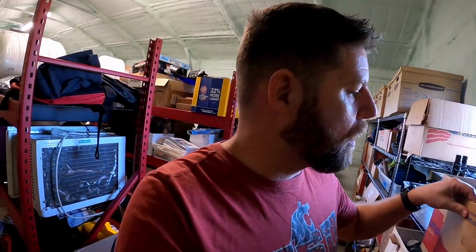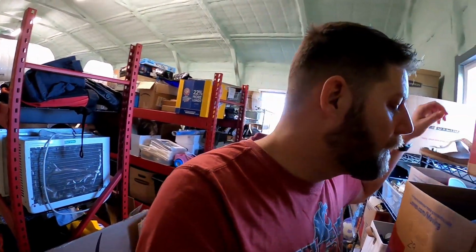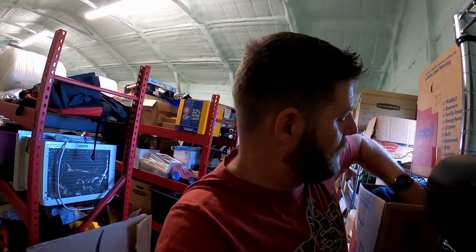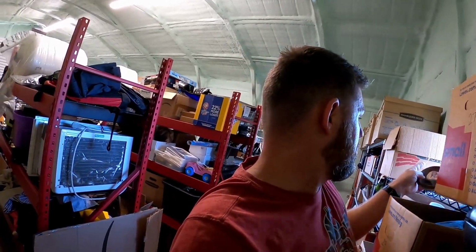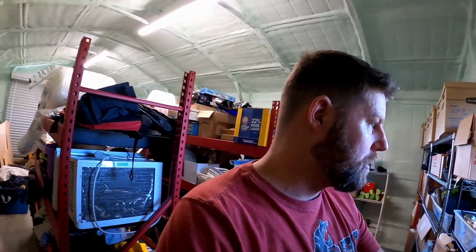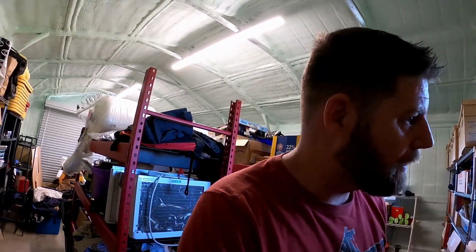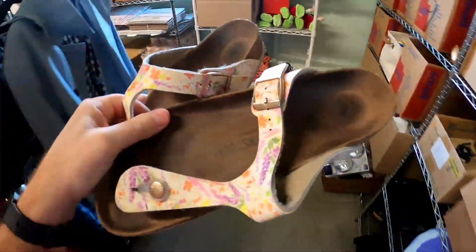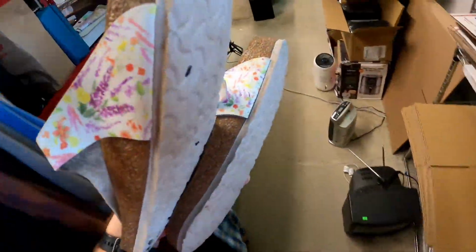On the flip side, this next sale took a long time to sell, I think probably because of the condition of the items, but it could also just be the pattern on there. So I picked up these Birkenstocks last year at the Goodwill outlet. These Birkenstocks right here, and they have this flower pattern on them.